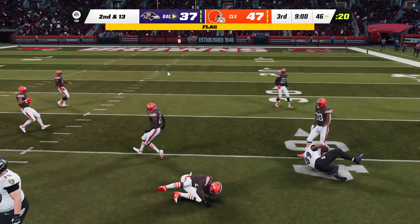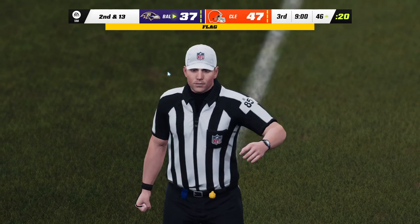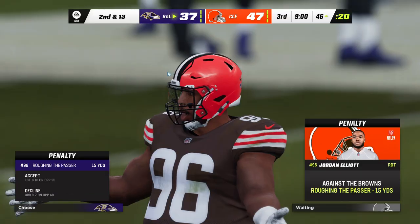Over the middle, complete. It's Andrews. And he's going to be taken down. Plus, there's a penalty flag in the backfield. Then they get 15 more on top of this.